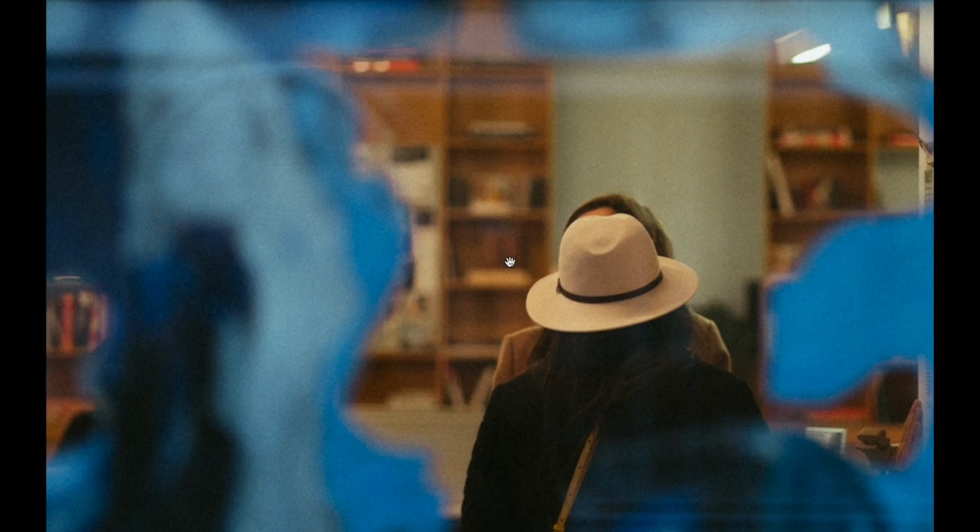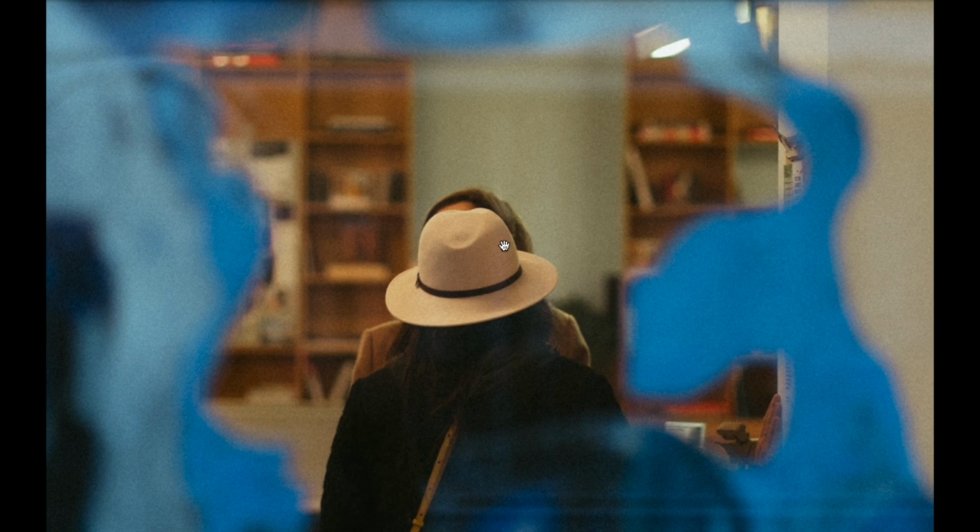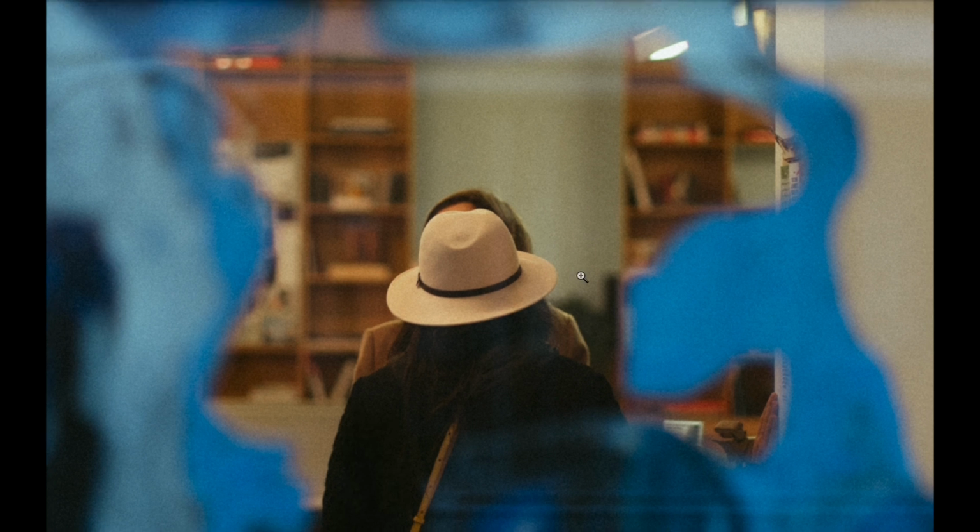And second reason why this shot is not perfect is simply because there is another character behind this one on the foreground with the hat. If she wasn't there, it would have been a way better shot, I think.